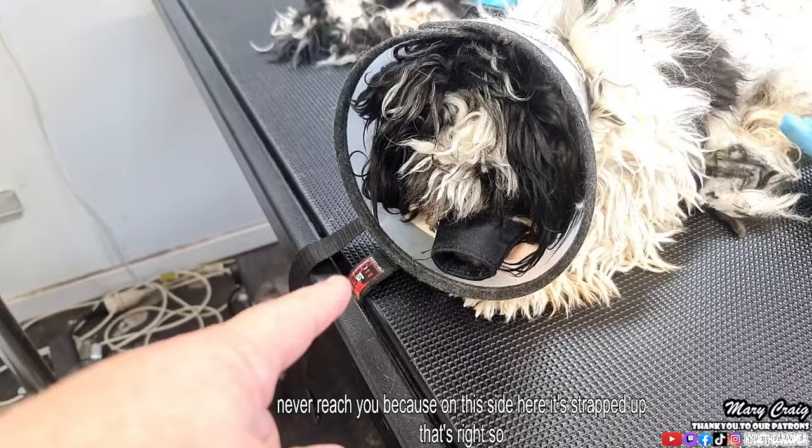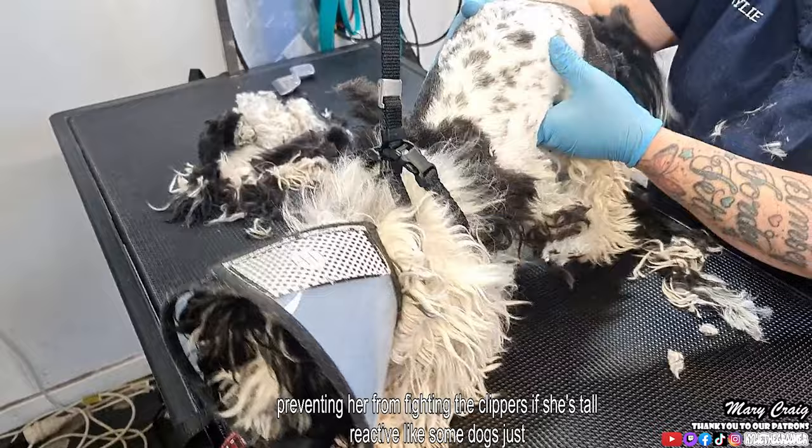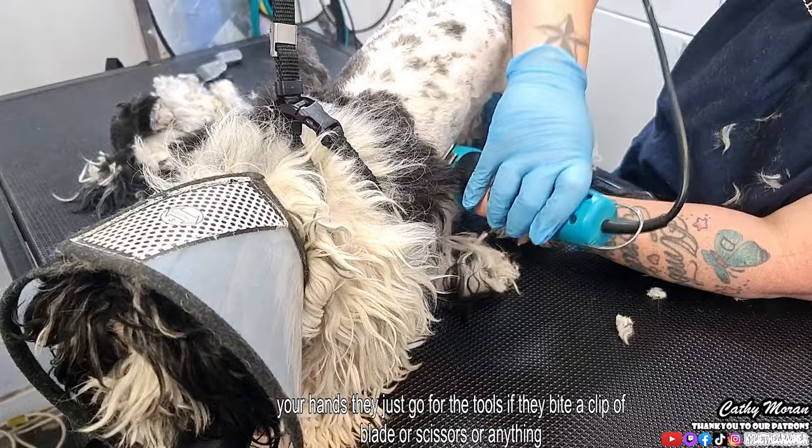If she's tool reactive, like some dogs just bite the tools. They don't bite your hands. They just go for the tools. If they bite a clipper blade or scissors or anything sharp, it's going to hurt. Lots of blood. Even pin brushes and things like that hurt.